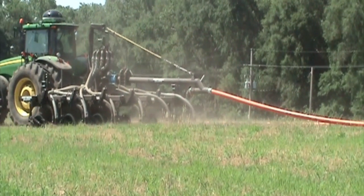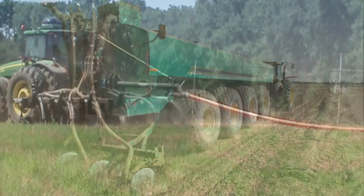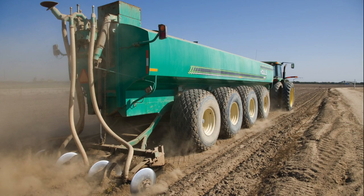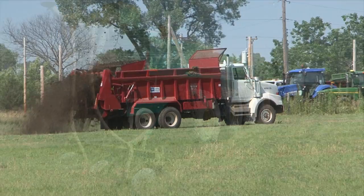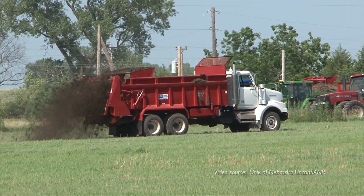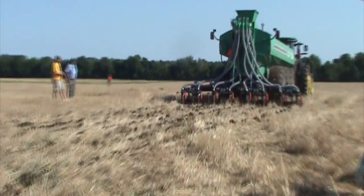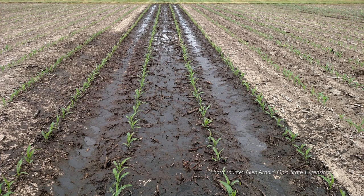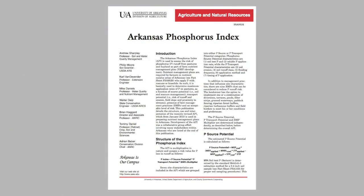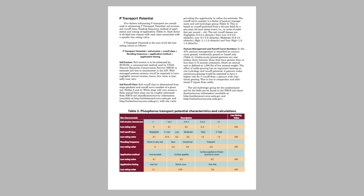Finally, another important risk area to consider is the land application of manure. Although manure can provide important soil health benefits, manure application should be planned ahead carefully to reduce nutrient over-application. Manure is challenging because it contains more phosphorus than nitrogen relative to crop needs. Therefore, if manure is applied at levels to meet the crop's nitrogen needs, phosphorus will be over-applied. Farmers can use risk assessment tools like the phosphorus index in order to manage this risk when applying manure.